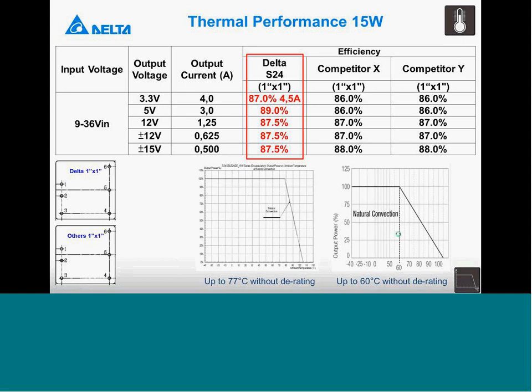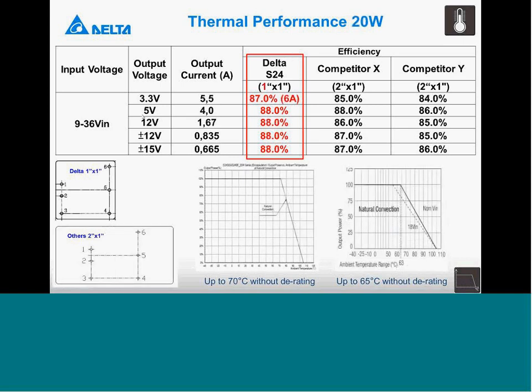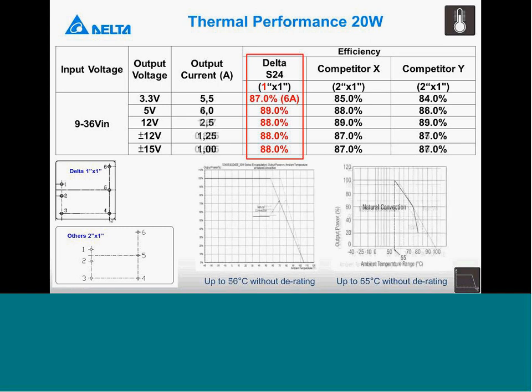It's, by the way, the same for the 20 watts. The only difference here is we are still using a 1x1 product. The competitors, they use a 2x1. Even when they have double size, the efficiency is less than ours, and also our rating starts 5 degrees Celsius later than the competitor. The last comparison is for the third.